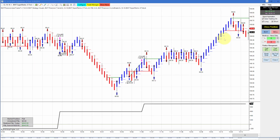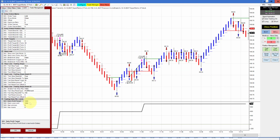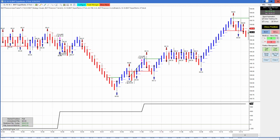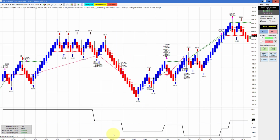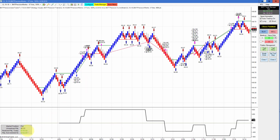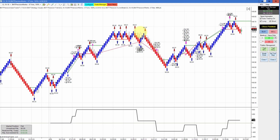Okay, next up is the crude oil on a Super 8 tick with our line break logic, and this did 940 for the day. I think the goal on this is 1000, as you can see here. Okay, so the crude oil on the Precision Renko 8 tick and the 8150 usually track pretty closely, but today is an example where they didn't. This only did $130, but the Super Renko 8 hit its goal.